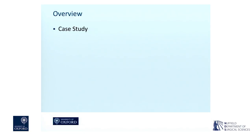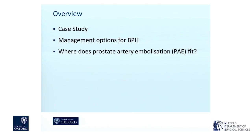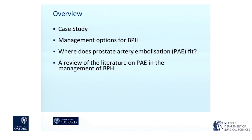I'm going to look firstly at a case study to give you a bit of a flavour of how PAE fits into the management of BPH. Look at the current management options in terms of medical and surgical treatment options. Look at where I think prostate artery embolisation fits into the management scheme. Look at the literature, firstly within the animal experimentation surrounding PAE and then some of the clinical studies.